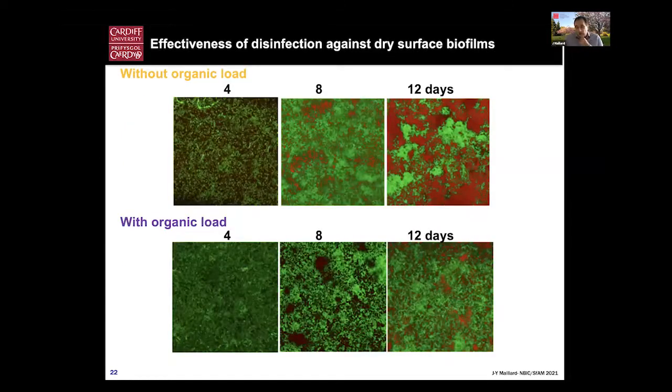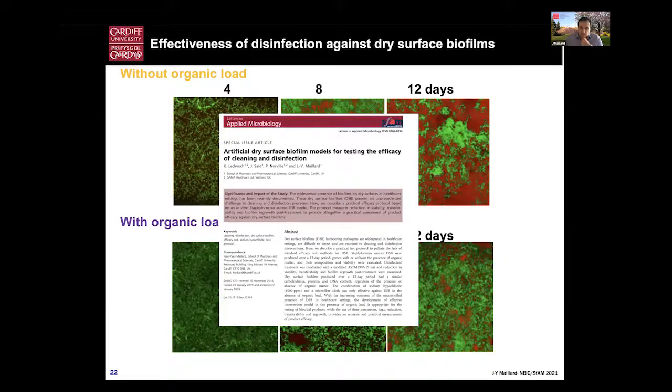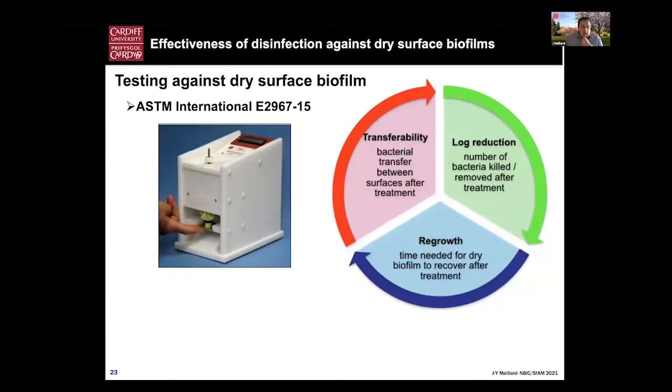We also looked at the viability of those dry surface biofilms. We grew our dry surface biofilm in the presence of organic load. It gave us better viability after 12 days, and certainly helped in the cohesion of the biofilms. Again, we reported that in that paper. But most importantly, how do we test for the efficacy of a product? In healthcare, pre-wetted wipes are heavily used. So we've used a system that enables us to use pre-wetted wipes against those dry surface biofilms. What is very different in the way we do things now is that we're not only looking at the reductions in microorganisms removed or killed on surfaces by those wipes, but we're also looking at transferability and regrowth, so the ability of the dry surface biofilm to regrow.